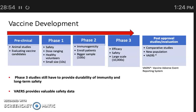The third phase is the phase that primarily tests efficacy, but safety is tested as well. A large sample size, usually around 10,000, is needed in this phase. Once phase 3 is completed, the next step is submission of application for approval, usually to FDA. After approval, there are post-approval studies.